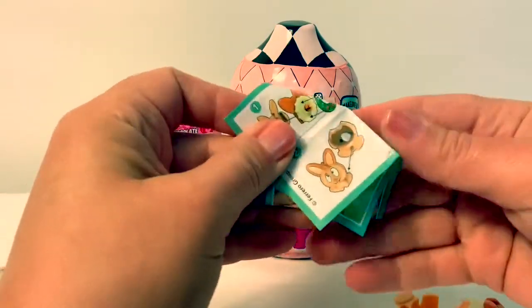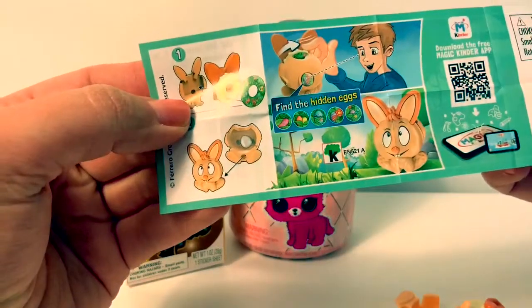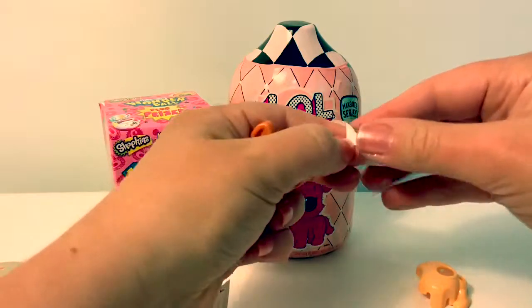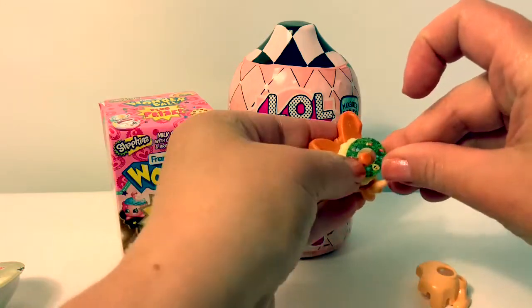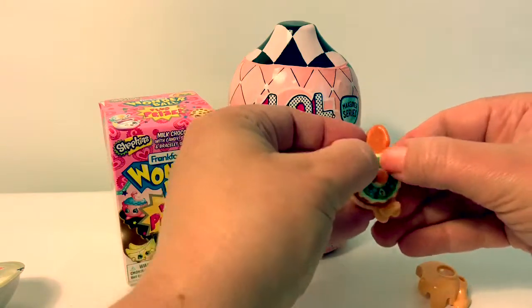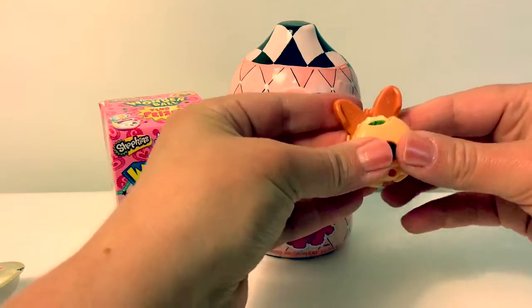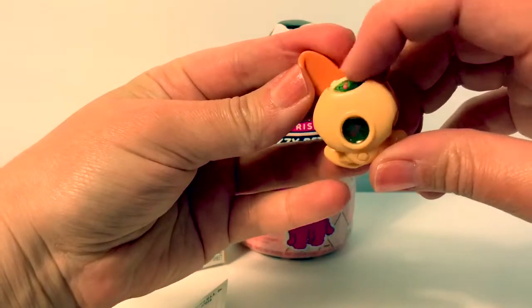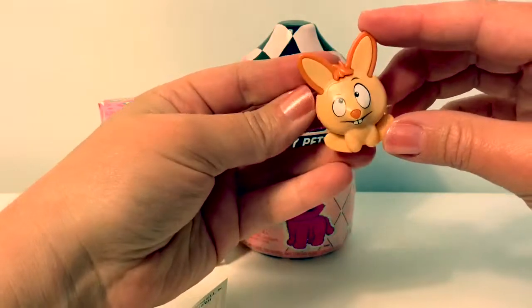See what kind of toy this is. Find the hidden eggs. It's a little bunny. It's a cute little rabbit.